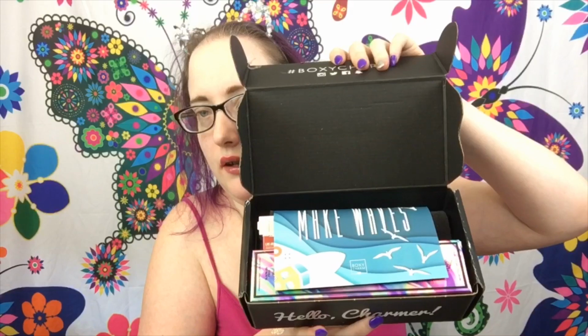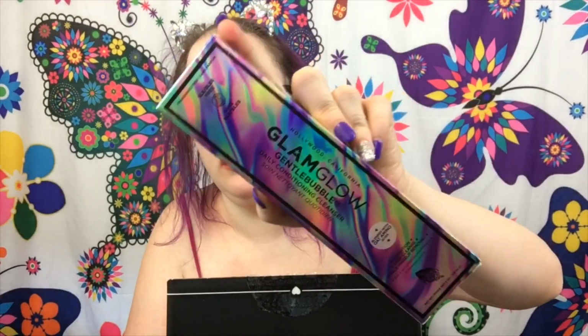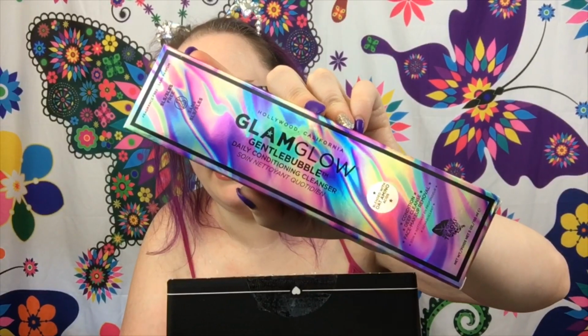Okay guys, let's move on to this box. I'm hoping I don't have repeats, and I'm hoping that I get the First Aid Beauty. If not, that's okay. It will be as it is. So you open it like this, and there is that. And I see that we have, again, the Glam Glow Gentle Bubble Cleanser. So there is that.